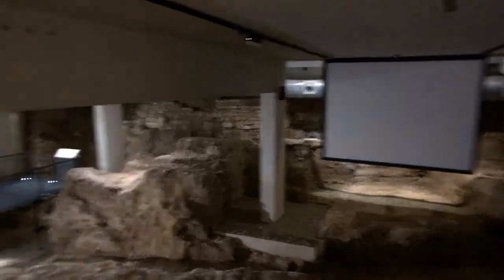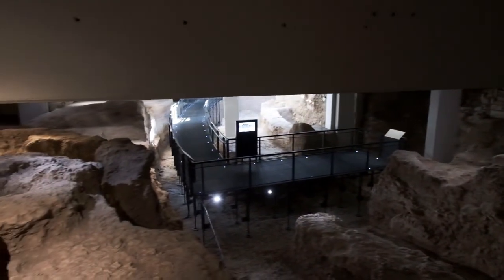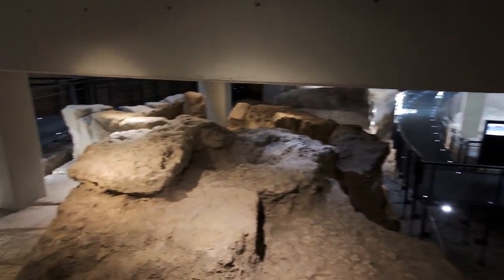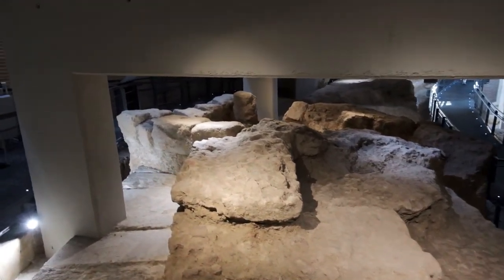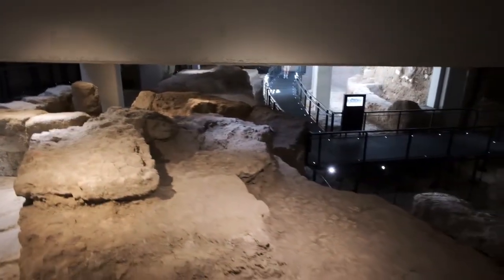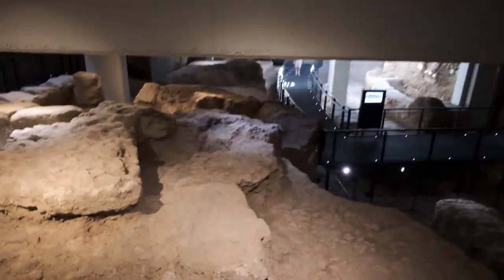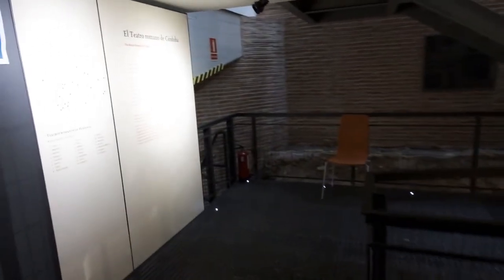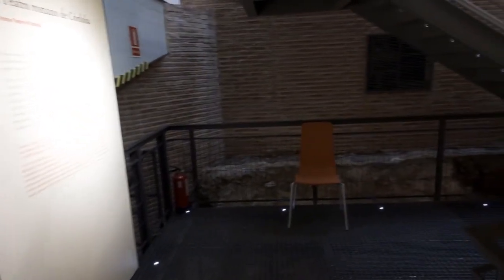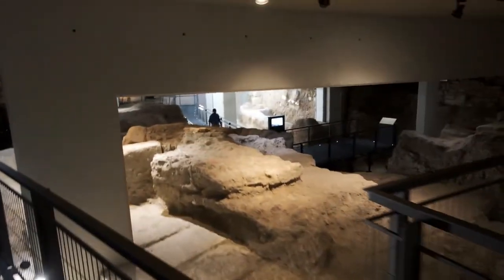These are the remains of the Roman theater in Cordoba, and these are underneath the museum, so the museum sits atop of these ruins, and there were multiple entrances that the patrons used to access the theater, but which entrance they used was dependent on the social class that they belonged in.